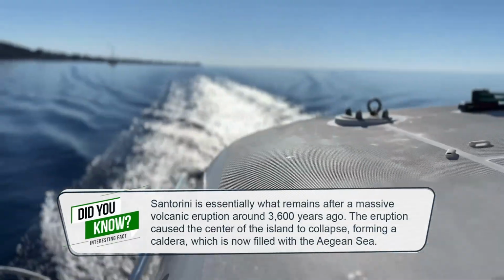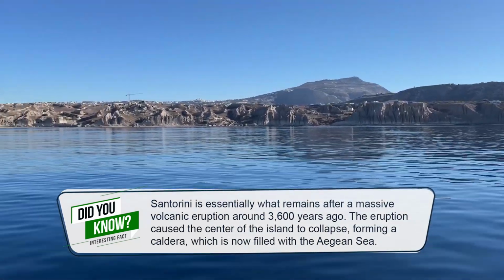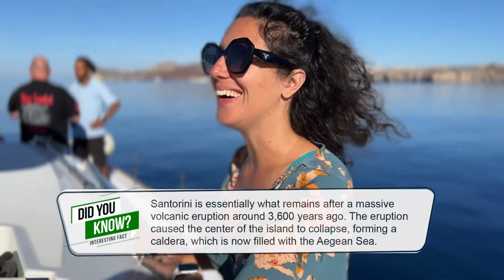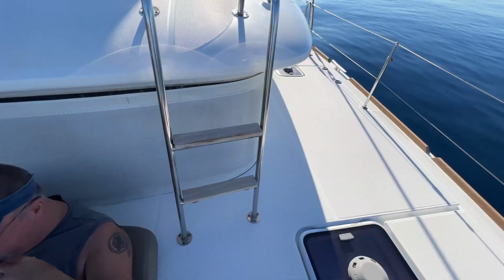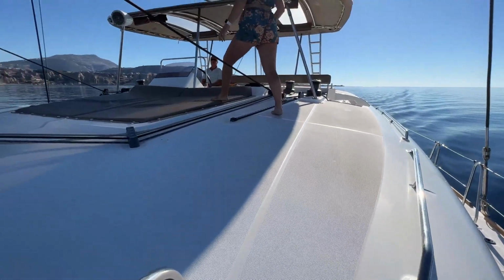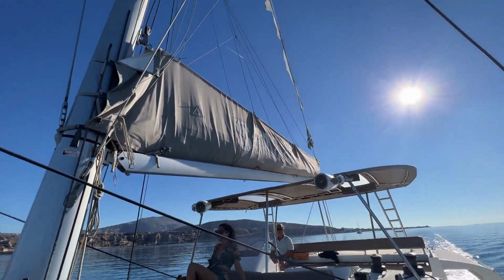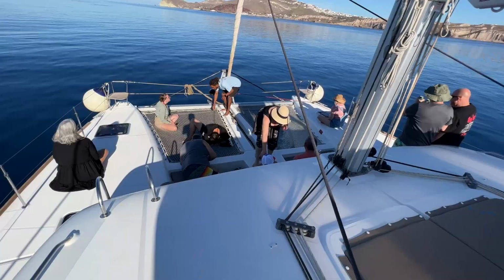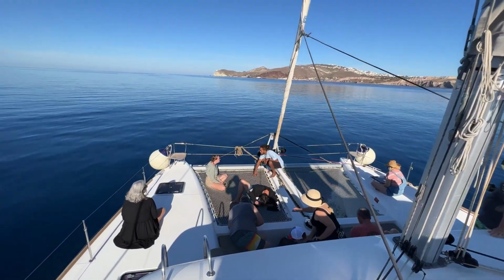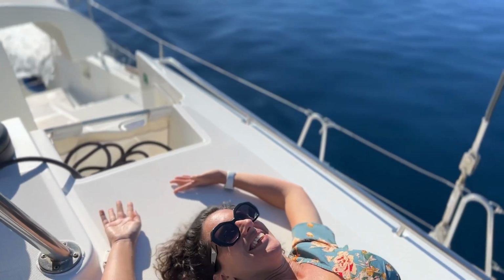A very interesting thing about Santorini is that is what it remains after a massive volcano eruption around 3,600 years ago. And with that eruption, all the center part of the island is missing, and it became a caldera. Yeah, this is a super cool place. I didn't realize how this island was actually formed. It's kind of unique compared to most islands around the world. But the water was just absolutely stunning. The sun is amazing.